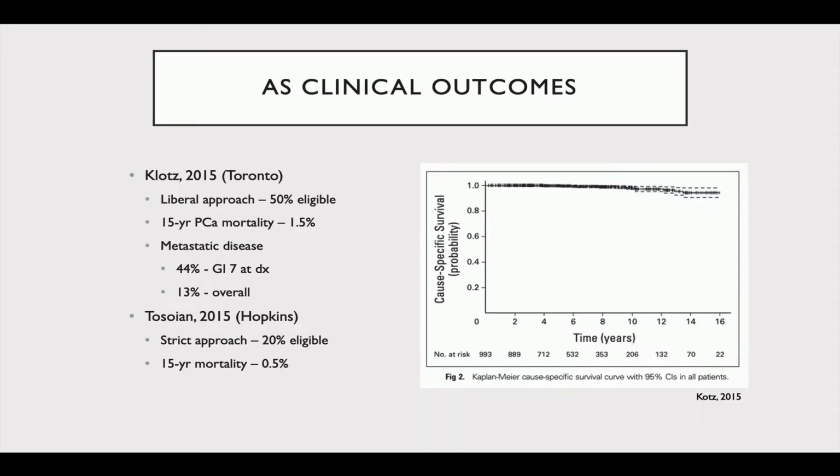Dr. Klotz and the group in Toronto have a large cohort of patients managed on active surveillance. They carry a liberal approach, including all low-risk disease, and selected intermediate-risk patients with Gleason 3+4 disease or PSA greater than 10. Their published 15-year prostate cancer-specific mortality was 1.5% in 2015. They found that most of the metastatic cases were Gleason 7 at diagnosis. The hazard ratio for metastasis at 15 years was 3.75 times greater for intermediate compared to low-risk disease. Gleason 7 patients were at particular risk, as 20% had metastatic disease at 15 years. Importantly, PSA greater than 10 had very little correlation with likelihood of metastatic disease.